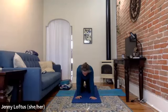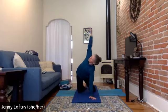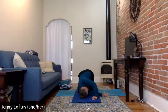Back to center, up onto all fours. Flow about in your spine again. And then inhale, lift that arm up. Exhale and slide the shoulder down, twisting here. Feel the shoulders move away from the ears.